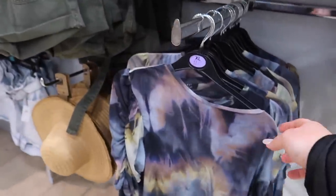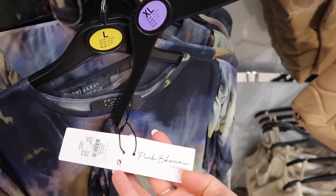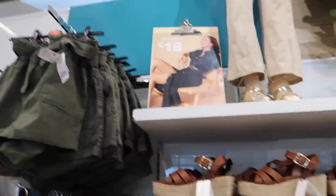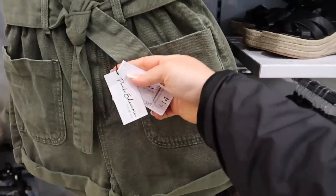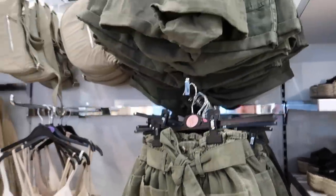We've got this top here, and this one is part of the Paula Echeverria x Primark. Looks like they've done a whole new collaboration by the looks of it. But again, a lot more natural. This is obviously the summer collection. This one is £10. These shorts are so nice. I really like them. They're also part of the collection, and they are £14. I might have to grab them, providing they've got my size.